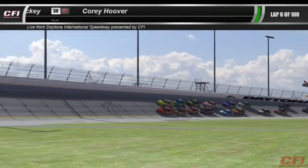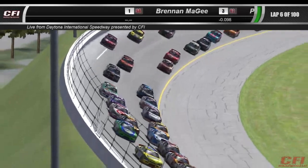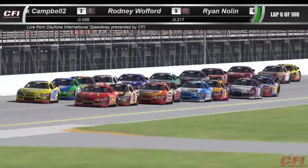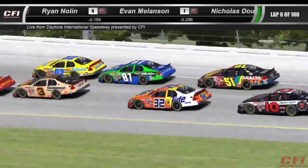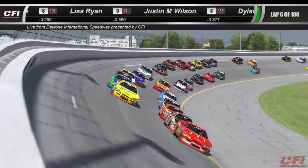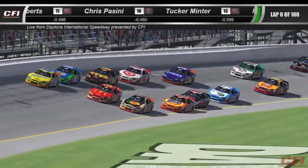Meanwhile, the top line already starting to fall back a little bit, as would be expected. McGee gets clear up on his high side there with the 02 of Patrick Campbell leading the charge on the high line. He doesn't have much help now coming off turn 2, but the 87 of Ryan Nolan trying to get back up there with help from the 51 of Nicholas Duquette, and they're already starting to catch up as McGee still leads the way through turn number 3. And Campbell still holding it up on the high line there, but now Wolford giving McGee a good push, and now looks like two cars going to go clear, and McGee moves up to the middle, and is he going to fall back through? They're three wide for the front.